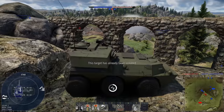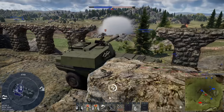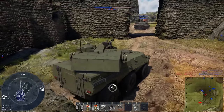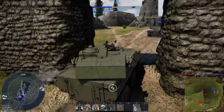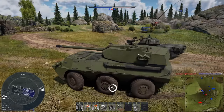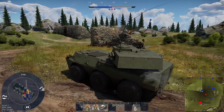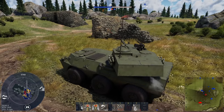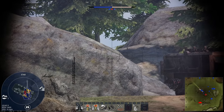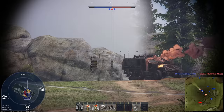Oh, I can't hit him. Oh, I'm on the bridge now. Go. I'm in trouble. I'm not in trouble anymore. Oh, I hit the rock. Damn, that's a shame. The Leopard should be able to ring off a shot on him, though. No way he comes out of there now, though, right?